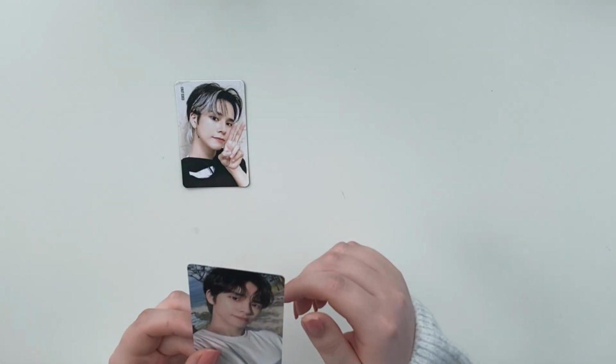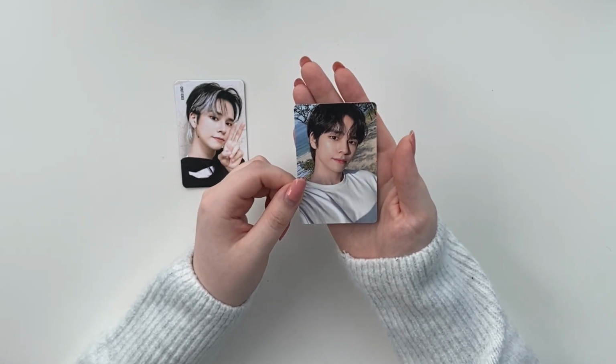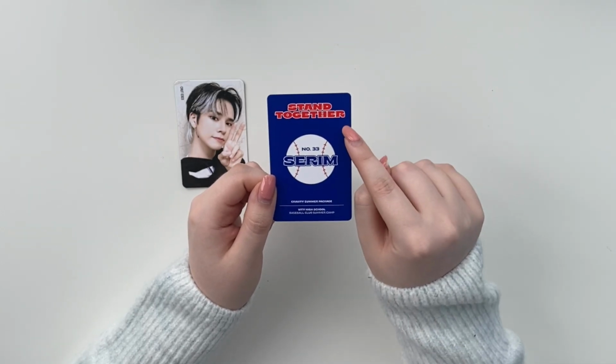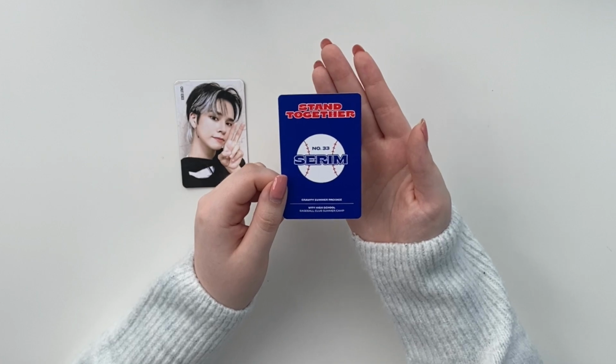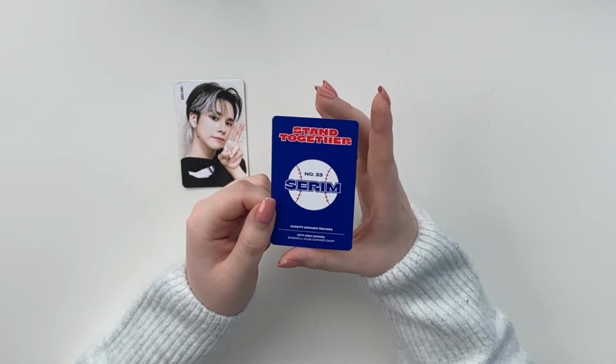So this is Serim's latest summer package photo card. They had a baseball theme, so this is the Stand Together summer package. I don't remember which version this is because they had a hit and a run version, but it's one of them.